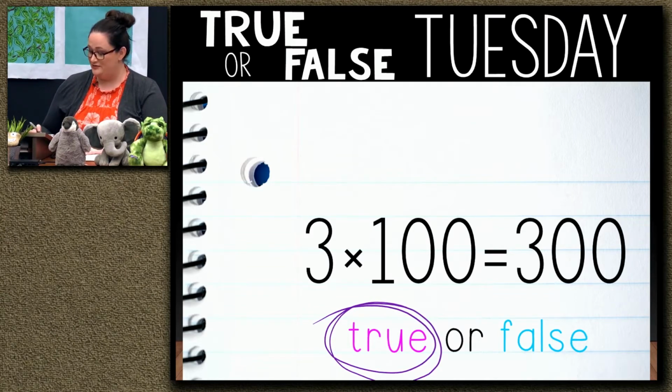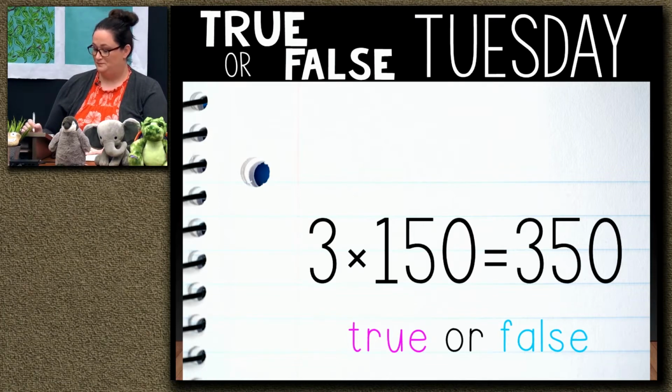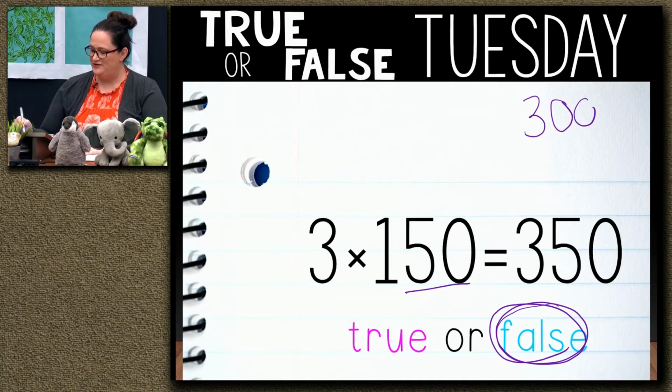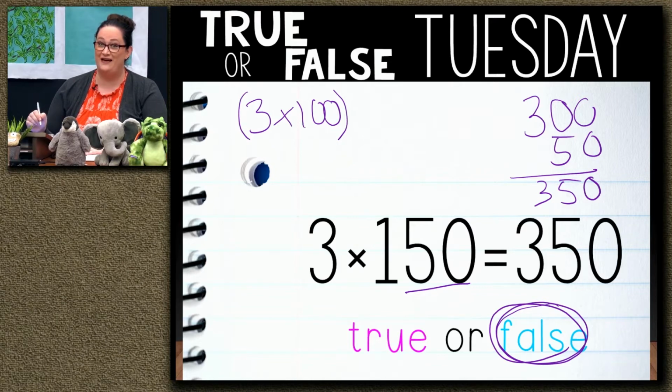Three groups of 100 is 300. True or false? What someone did here is they did, well, I know 3 times 100 is 300, and then there's 50. And they just said 350. Is that how that works? Is that how we do distributive property? No, we do 3 times 100. It's a really common mistake, though, if kids are going fast and not slowing down and really thinking. It's a really common mistake to make.